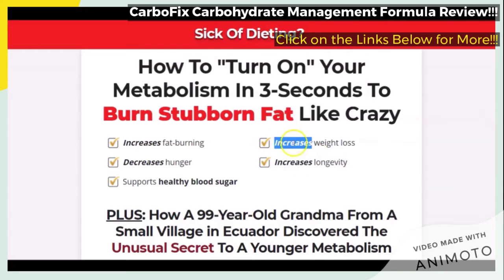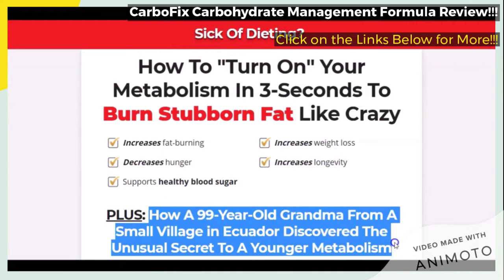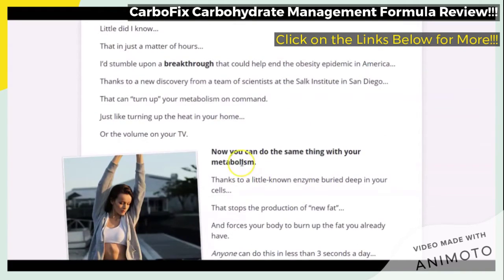And also, it is said here that there is a story on how a 99-year-old grandma from a small village in Ecuador is said to have discovered what is said to be an unusual secret to a younger metabolism. Just briefly take a look here, as we briefly scroll through this portion of the official page here.